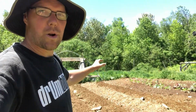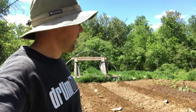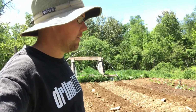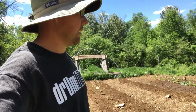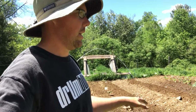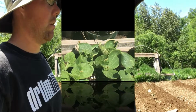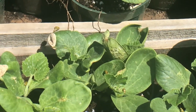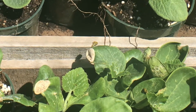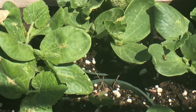On those rows I just prepped, I'm going to be planting squash seedlings, which are already ready to go. The rows don't need to be level or even. I'm not even going to use the bed prep rake on these because I'm just going to put the seedlings in and then mulch them and then cover everything with row cover, because I've got the cucumber beetles pretty badly at this location. So I'm going to just leave these, call it good on the prep, and get them planted.